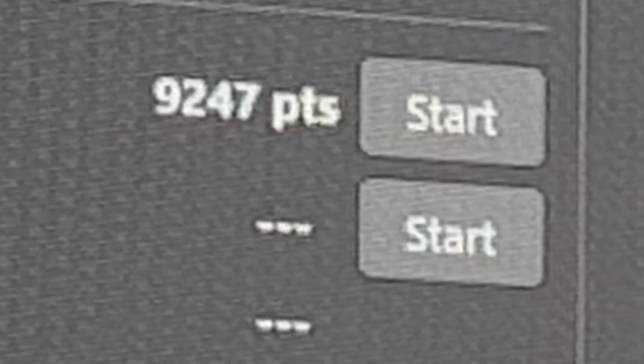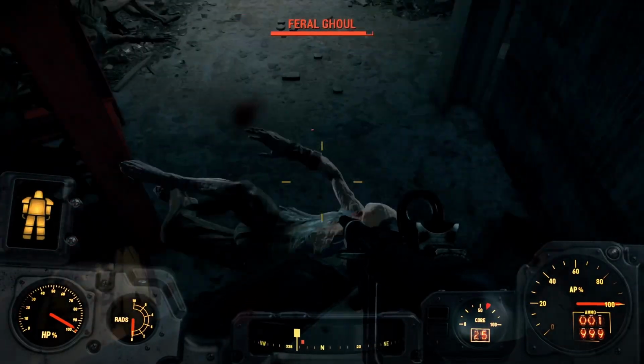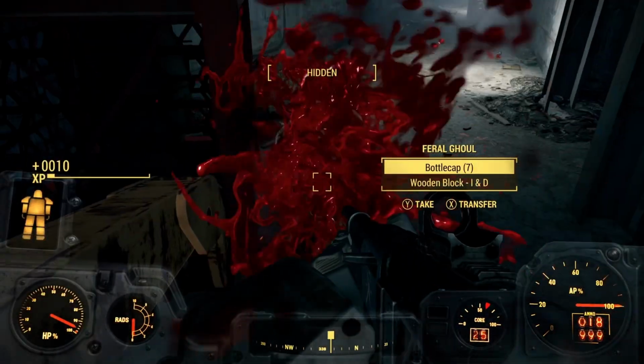9,247. That sounds like a big number. It's not, it's pretty small, but so's the PC. Now that is multi-core performance. That is the first pull, but we're gonna run 2 more back to back to see if there's any thermal throttling, as running a benchmark is the most strenuous process you can put your PC through.